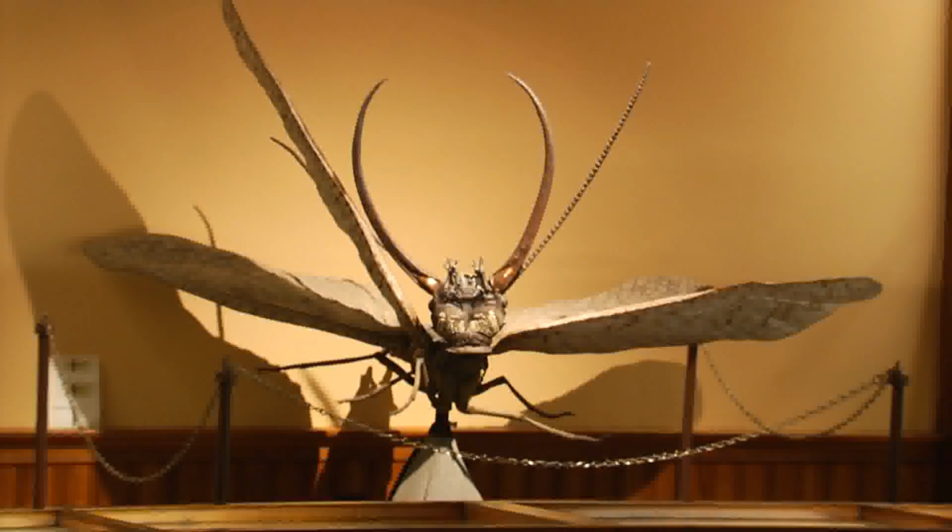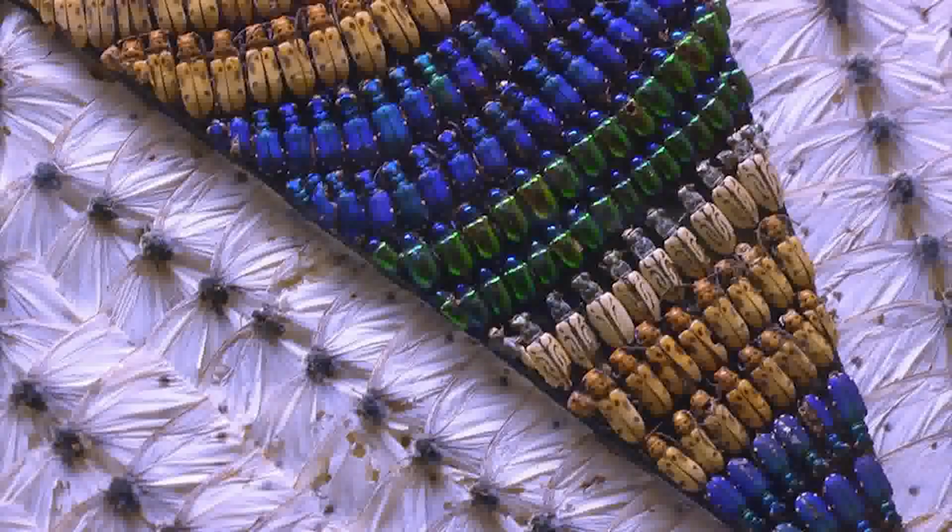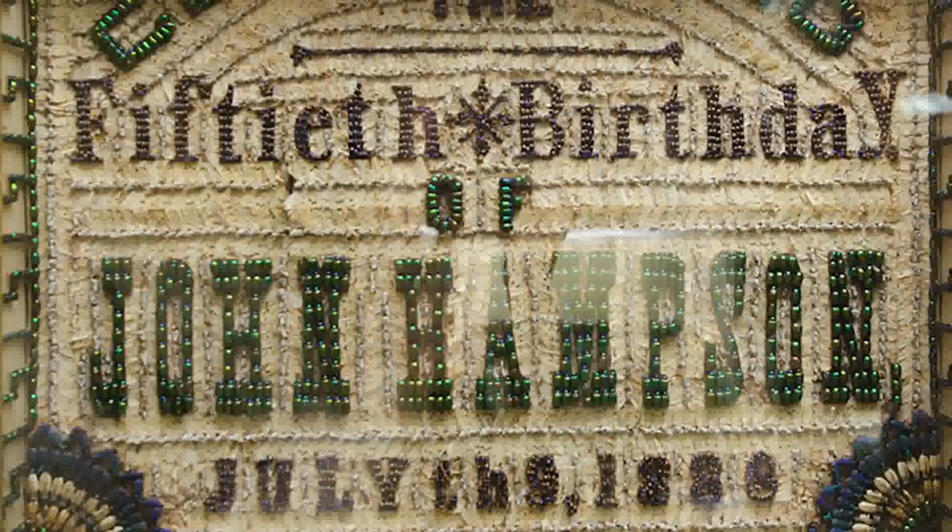Nearby is a series of artworks whose medium is one of the most unusual you'll find anywhere. Representing the Victorian fascination with animals, shapes, and collecting, these images require viewers to take a closer look. We have these lovely mosaics that were put together by a man named John Hampson, and then I ask people to get up close and take a look and see if they can tell me what they're made of. And usually after about 10 seconds, you'll get a response.